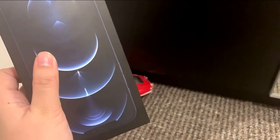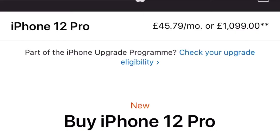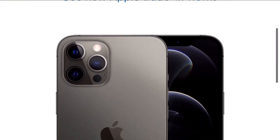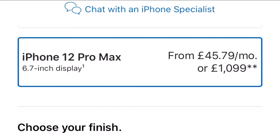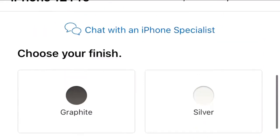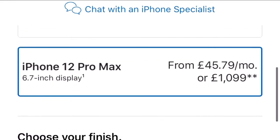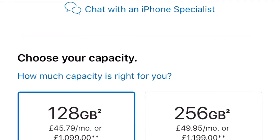So how much is the iPhone 12 Pro Max? Let's check this out. So let's check Apple UK. So let's choose iPhone 12 Pro Max 6.7-inch display. The colors are silver. The first one is graphite and this one is gold. And what we got is the Pacific Blue. So they've got four colors and you can choose also your capacity.